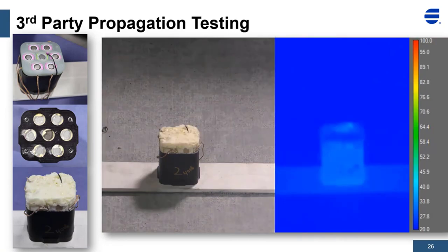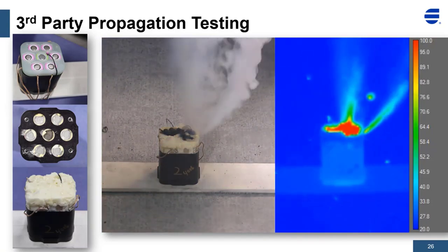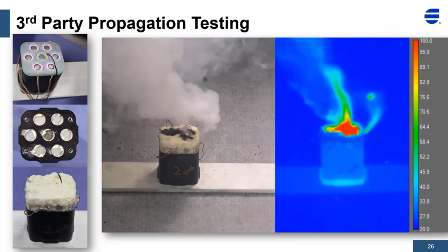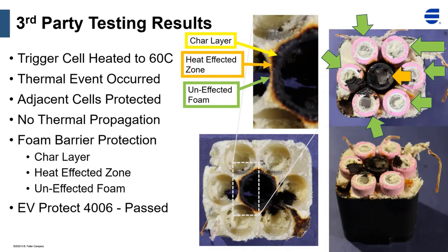This video is showing a side-by-side view of a cell cluster, and you can see from the thermal imaging with the infrared camera on the right, you can see the quick thermal dissipation after the initial explosion to prevent a prolonged fire. And this is another look at that cell cluster. If a cell shorts, the EV Protect 4006 will actually absorb the energy from the initial explosion to prevent additional physical damage to the module and the remaining cells around it.